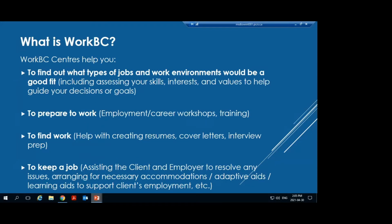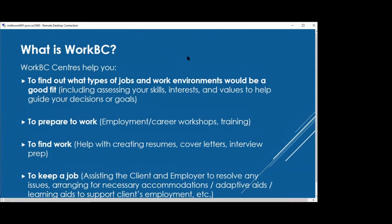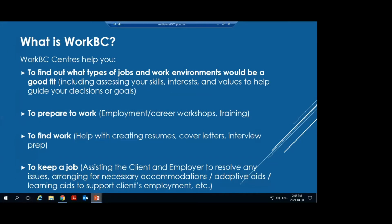So what is WorkBC? I've heard a lot from employers and sometimes clients that they were confused between WorkBC and WorkSafe BC. But we're not WorkSafe BC. WorkBC is an unemployment program that's providing job search assistance, and we're funded by the federal and provincial government.